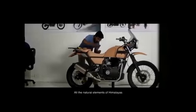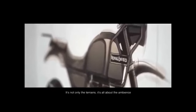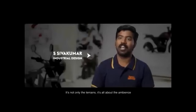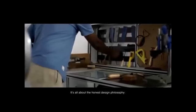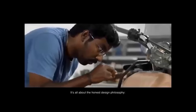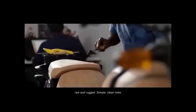All the natural elements of the Himalayas contributed to the development of this motorcycle in terms of inspiration. It's not only the terrains, it's all about the ambience, it's all about the atmosphere, it's all about the internal feeling, it's all about the honest design philosophy: raw and rugged, simple, clean lines.